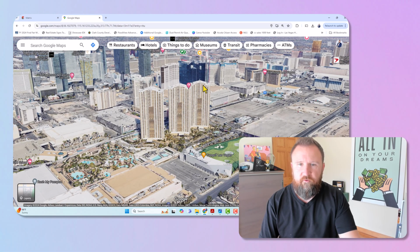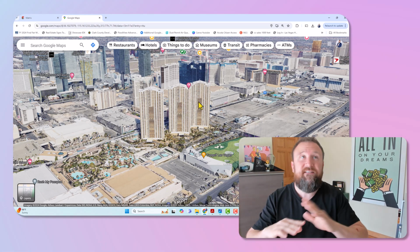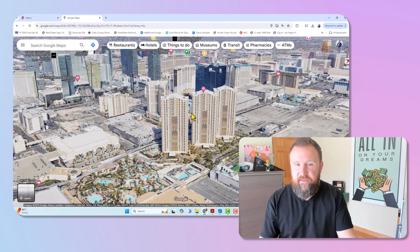It overlaps with Tower 1. Tower 2 overlaps with Tower 1. So that one bedroom will have a more obstructed view. It's not the worst thing in the world, but it is obstructed. So if you're looking at Tower 1, it has this gap. That's a pretty good sized gap that is not obstructed by Tower 2.